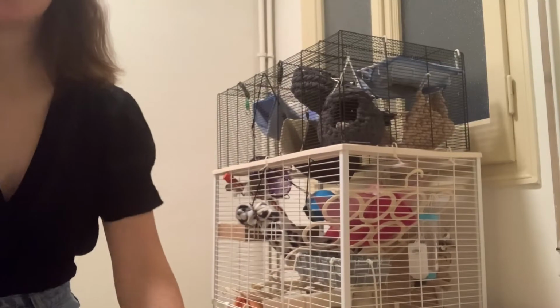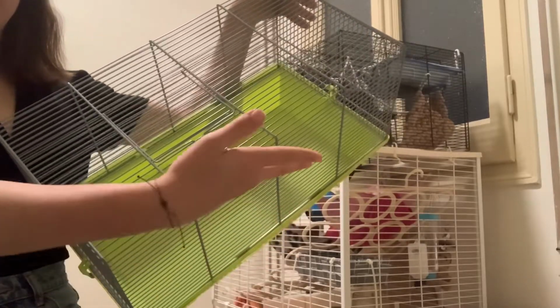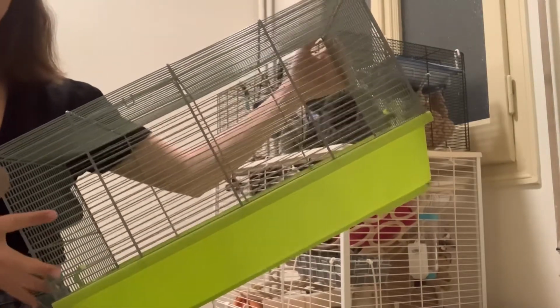I like to put my rats into the small hamster cage that was gifted to us while I'm cleaning. If you do have a hamster, I wouldn't recommend using this cage because, as you can tell, it's way too small and the bottom is too shallow to put in enough bedding.